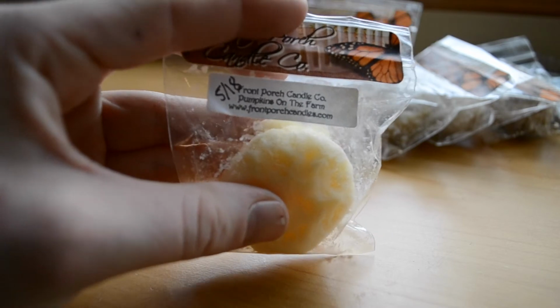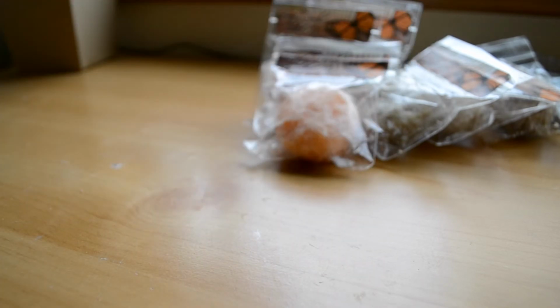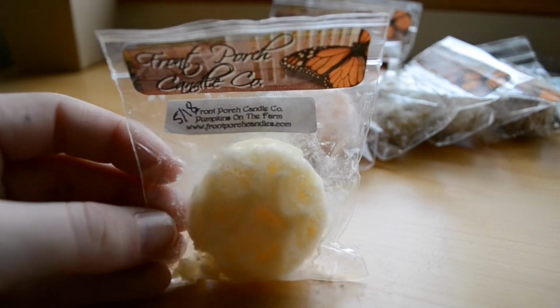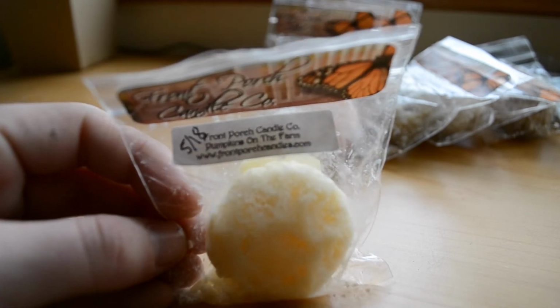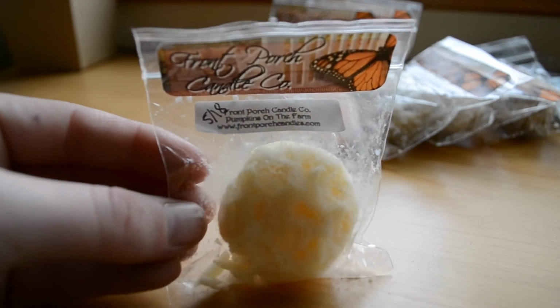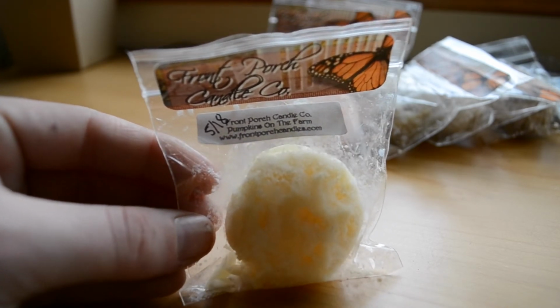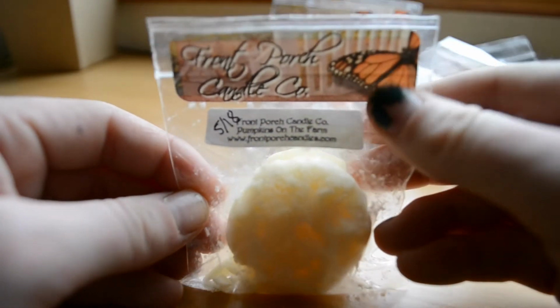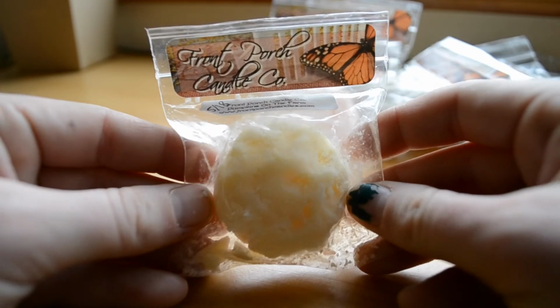Last but not least, Pumpkin on the Farm. I feel like this is more of a harvest scent. It's buttery. I can smell butter in it, and I get a small hint of pumpkins. I really like this. This isn't the scent where you're going to go look for pumpkins on the farm and smell the breezy air and the cold, crisp air in your nose. But this one's very good. I like Pumpkin on the Farm.